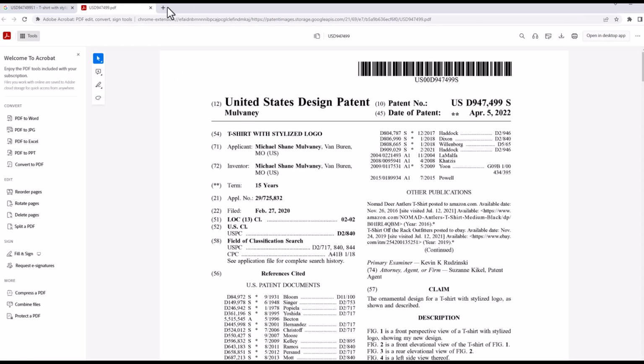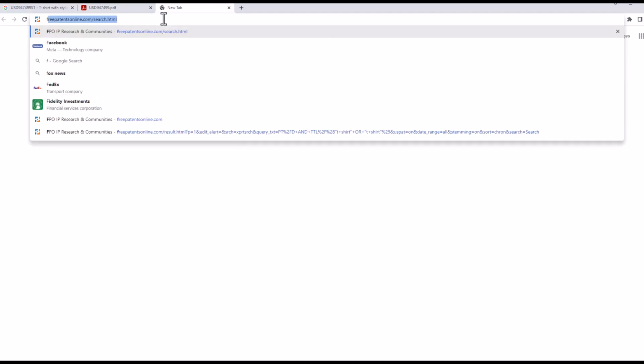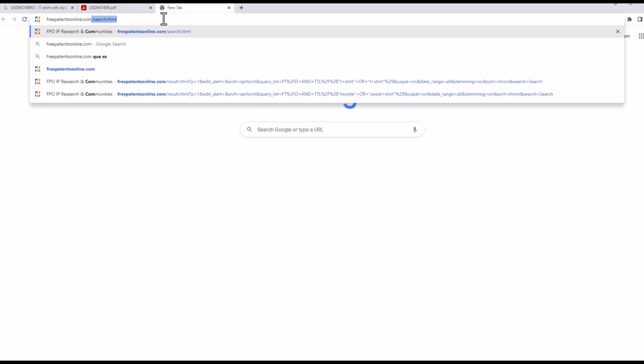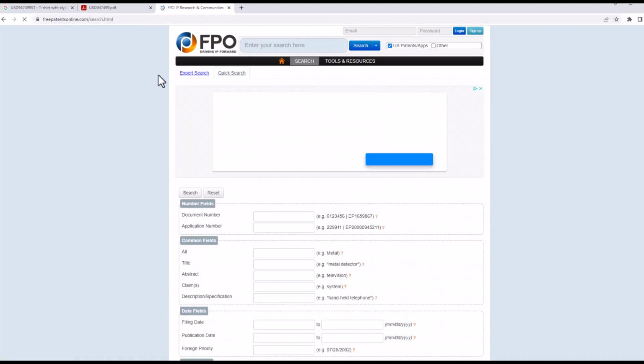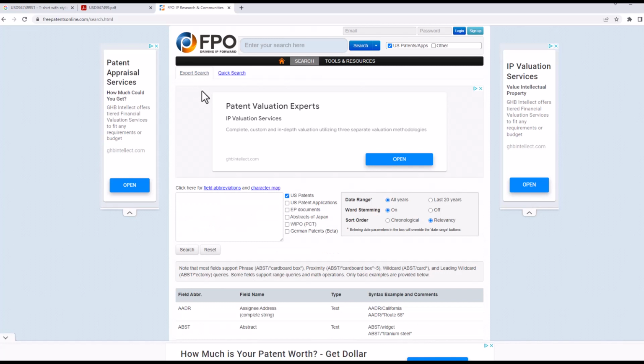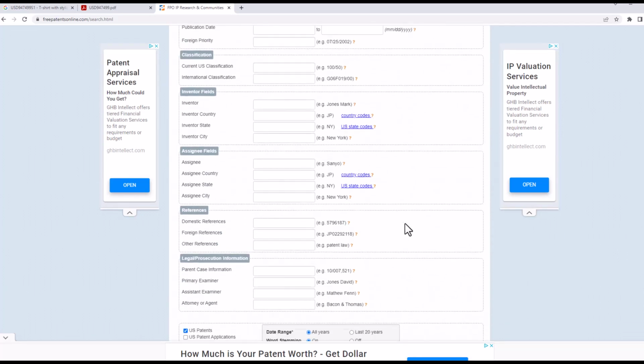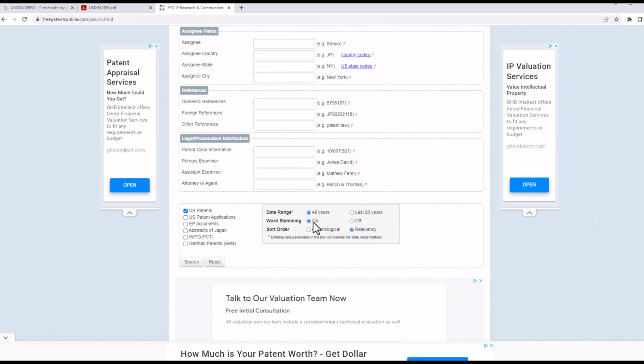Right, and then as another free patent search engine, we can go to Free Patents Online, freepatentsonline.com. And normally when you first come to this page, you're brought over to the expert search page, but what you want to do here is go to the quick search, and where it says document number, you want to enter the particular patent number. So here we can be D947499. And we're going to be hitting the search button, but you can also go down here and see you can search in other databases, but we'll be looking for US patents.